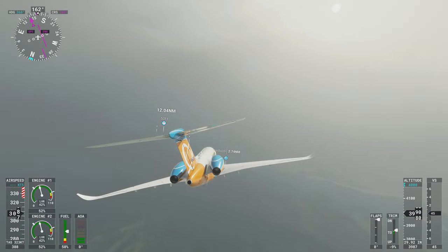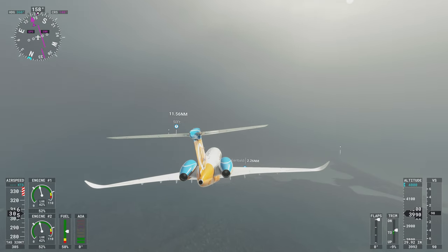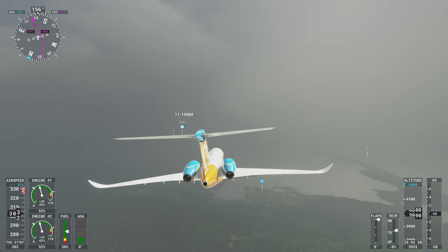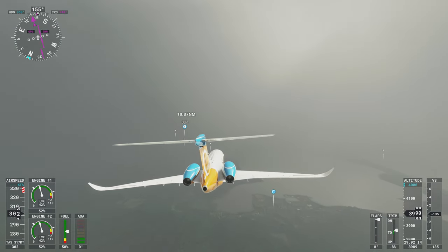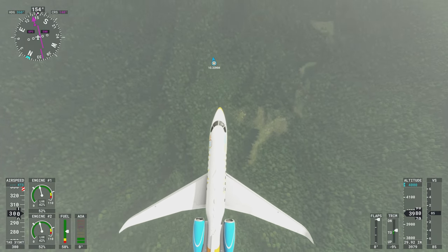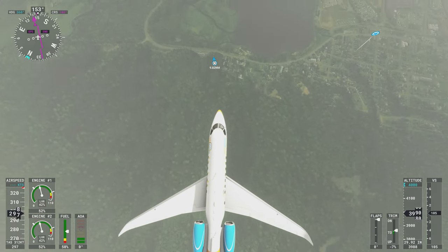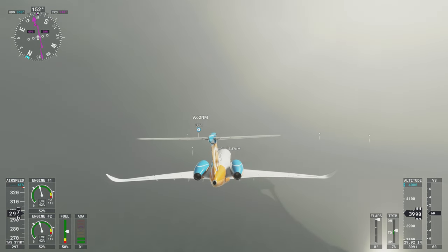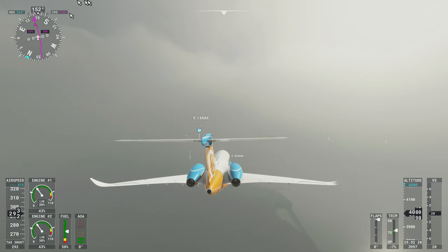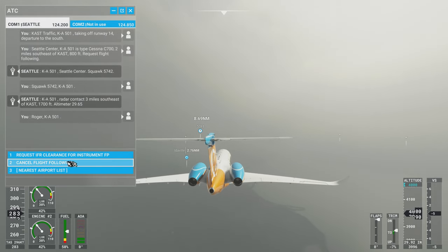This was a planned turn, I guess, to go around a mountain or something. Can't really see much of what's below us. This might help a little bit. Okay, I think the airport's actually fairly close. We're, what, 9 nautical miles away, so I better see if I can get the landing pattern to show up.